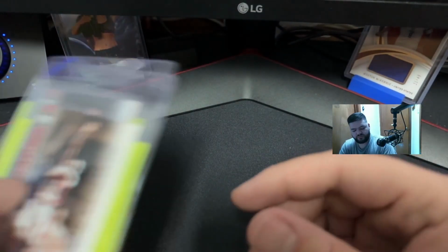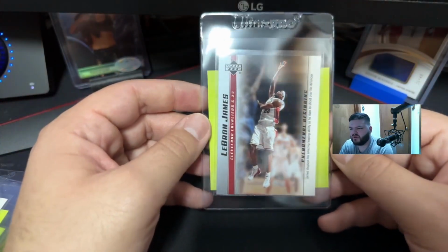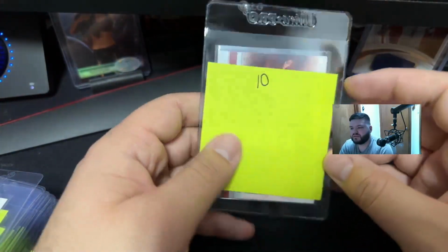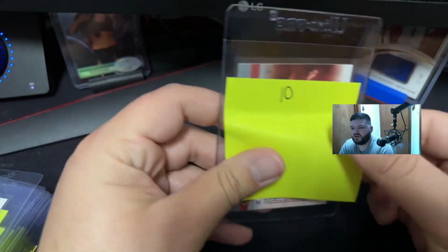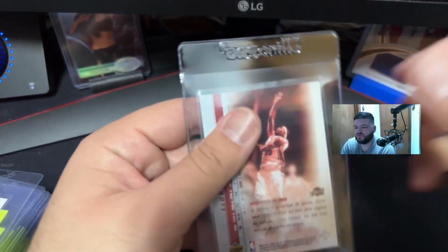These next cards are all part of LeBron James. What do they call them? Phenomenal Beginning. They're all base. They'll look pretty good. This one I've pre-graded a 10. This is number 12, card 12.